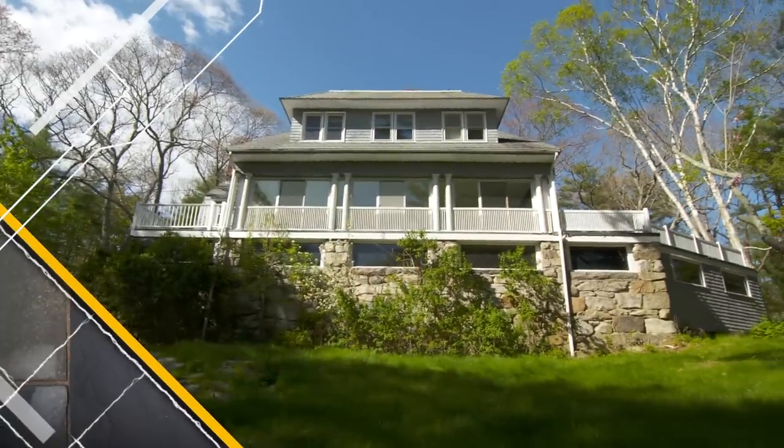Today on This Old House. So Charlie, when we start these projects, it's an old house. What are the bones in this? Do we have any issues? The bones in this house actually are in really good shape.